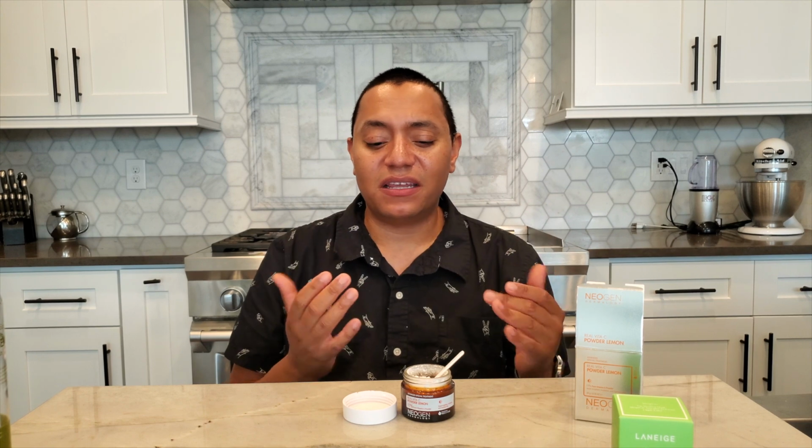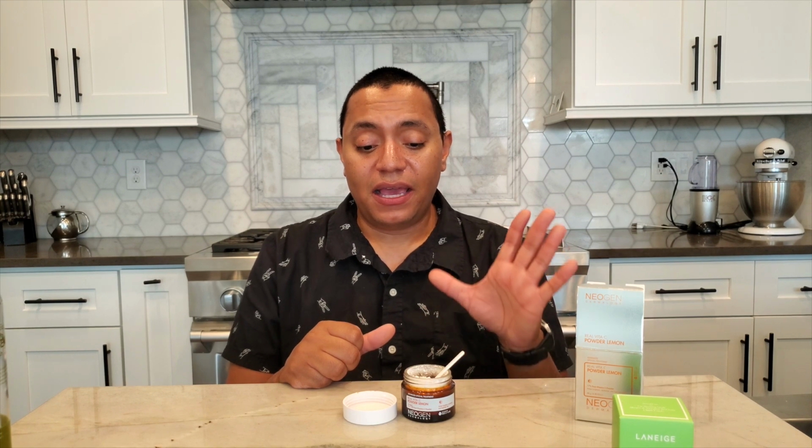And then it seemed to apply a little bit nicer, but then I found, because I used it towards the end of my routine, that it caused everything I put on top of it to pill. So my sunscreen or any other moisturizer would just pill like crazy, and it almost felt a little tacky. I just couldn't find a way to get this to work in my routine in a successful way that was convenient and effective. I just couldn't figure it out.